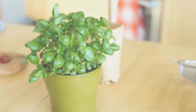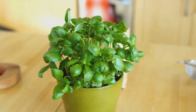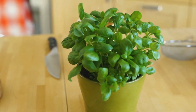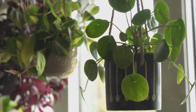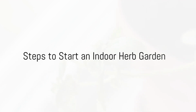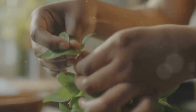Ever wondered about the benefits of having an indoor herb garden? Well, the answer might surprise you. Not only can an indoor herb garden provide fresh, flavorful herbs for cooking, but it also offers a multitude of health benefits. These miniature green spaces can purify the air, reduce stress levels, and even provide home remedies for common ailments. Embarking on the journey to start an indoor herb garden can seem daunting, but with a few simple steps, anyone can cultivate a lush, aromatic indoor garden.